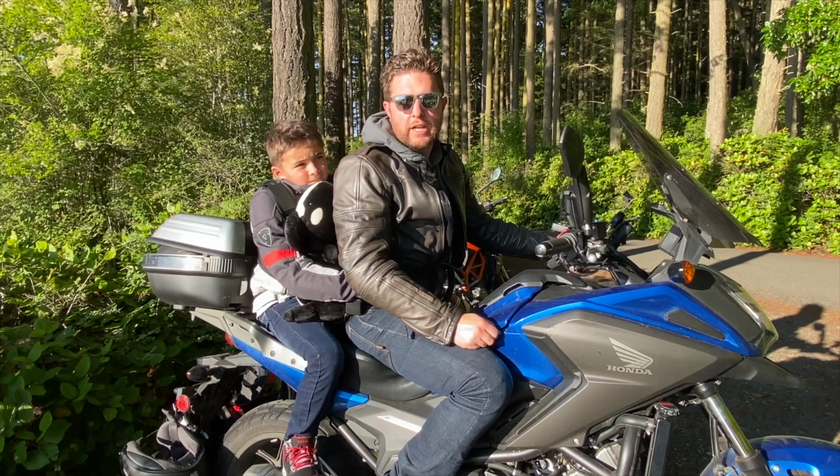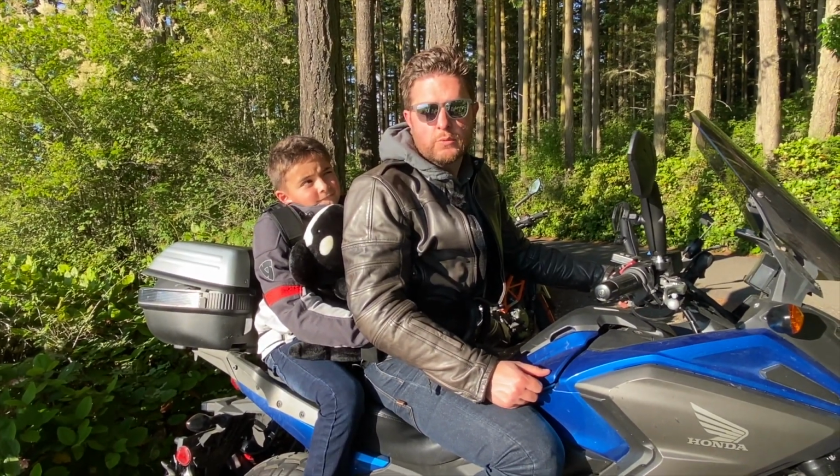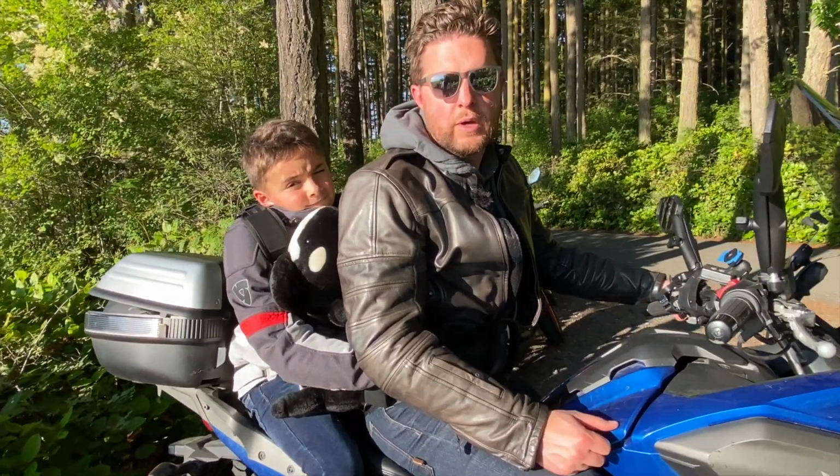So if you have a young child who you want to bring on your motorcycle with you, we think you should consider using one of these harnesses. It really helps the rider and the passenger.